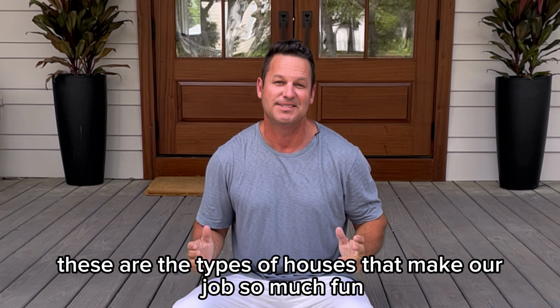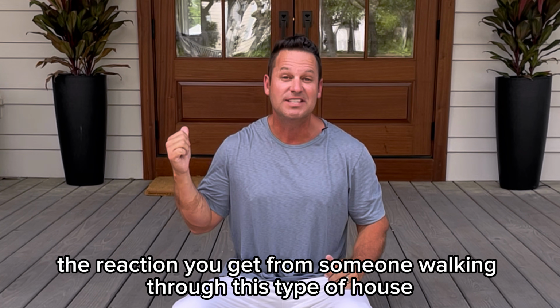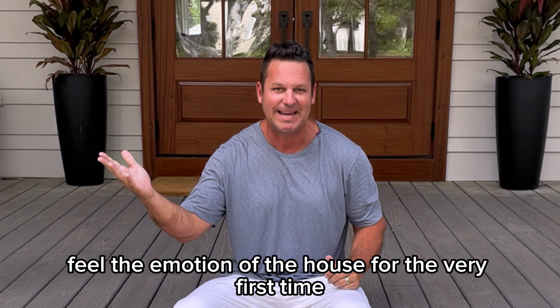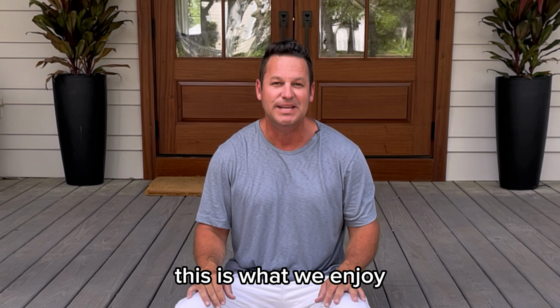These are the types of houses that make our job so much fun. Can you imagine the reaction that you get from someone walking through this type of a house and you get to see them feel the emotion of the house for the very first time? This is what we get to do every day. This is what we enjoy.